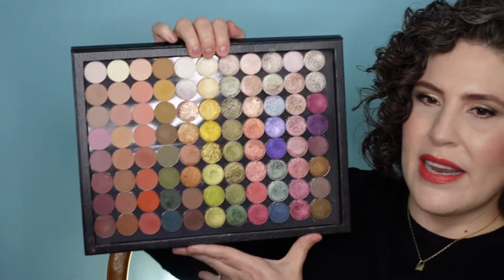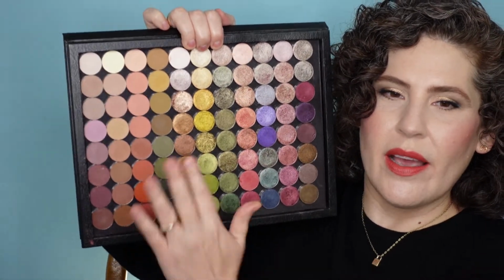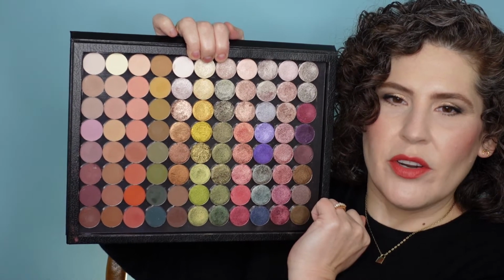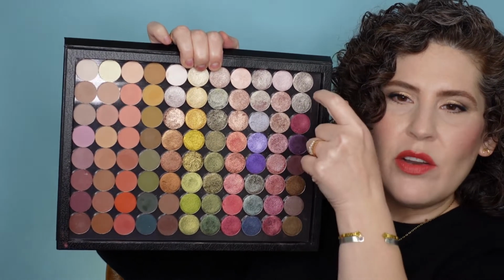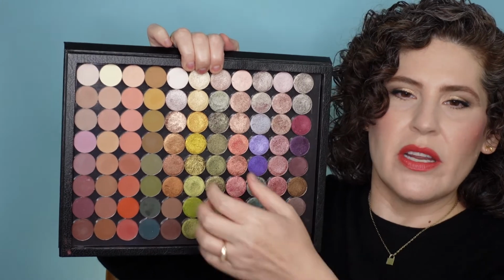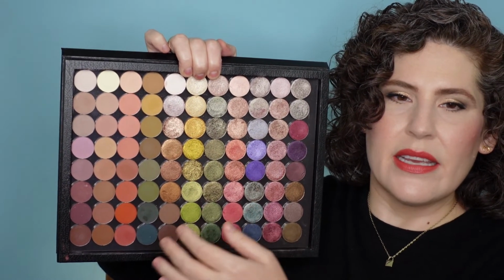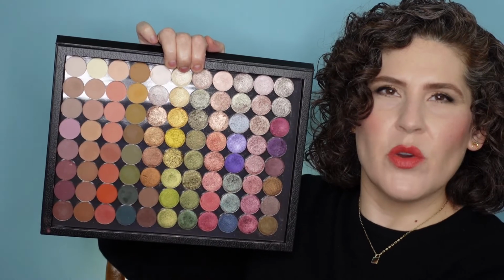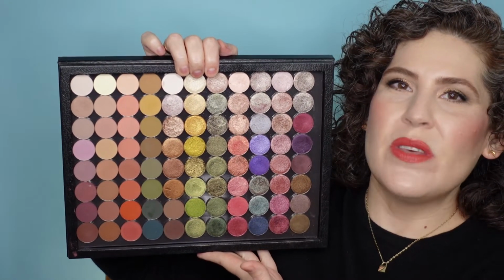Now, you might notice that I have taken the time to put all my mattes on one side, all my shimmers on the other. And then they're kind of in rows, like purples over here, kind of yellows and greens here. And the same sort of thing going on here. I have more cooler and mauve tones going down the side, and I kind of group things together.